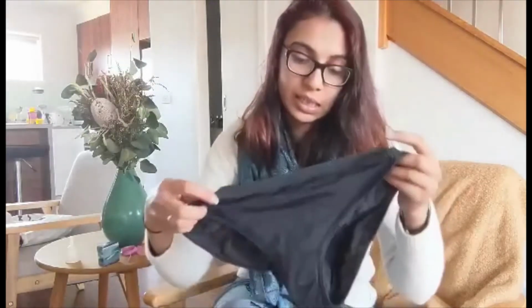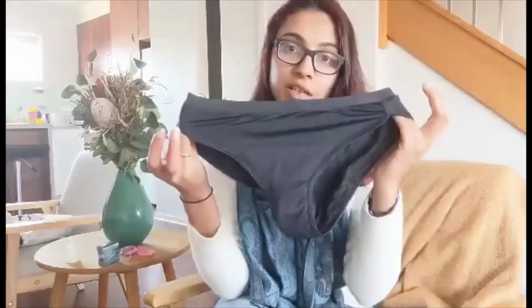So there's different styles of period underwear that come with all these different brands. Like I mentioned, I have the bikini style because that's my preferred underwear style anyway. But there's also a boy short, a thong. I think there's different apparel type period products as well, like running shorts and leggings and things like that. I think there might even be swimwear with some of the brands. So have a look at their websites and check it out.